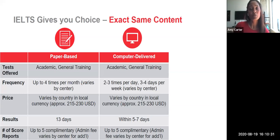Now, the only differences between IELTS on paper and IELTS on computer is that the computer test is offered more times a week, and the results are available between 5 and 7 days.